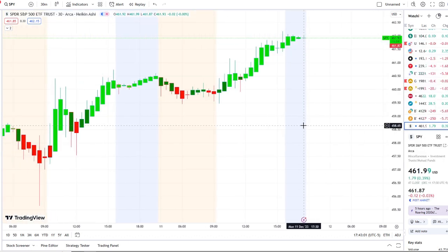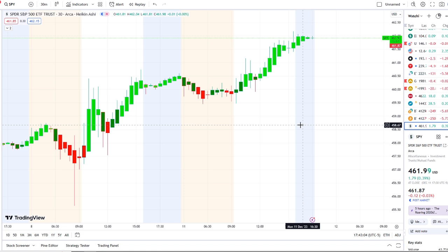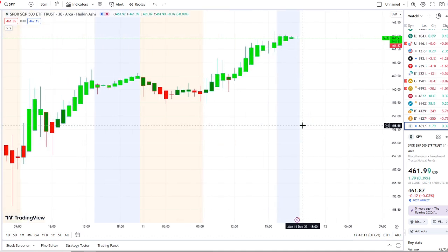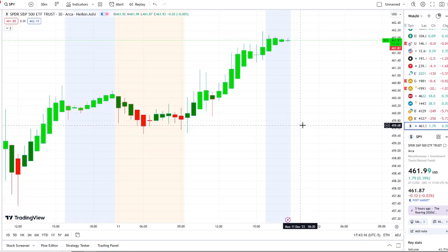So here we are with the SPY, the S&P 500 index, holding itself up here and trying to retest key resistance levels. And in today's video, we're going to break down the key levels I'd watch going into tomorrow, what's going on with the inflow versus outflow, and bull and bear indicators.